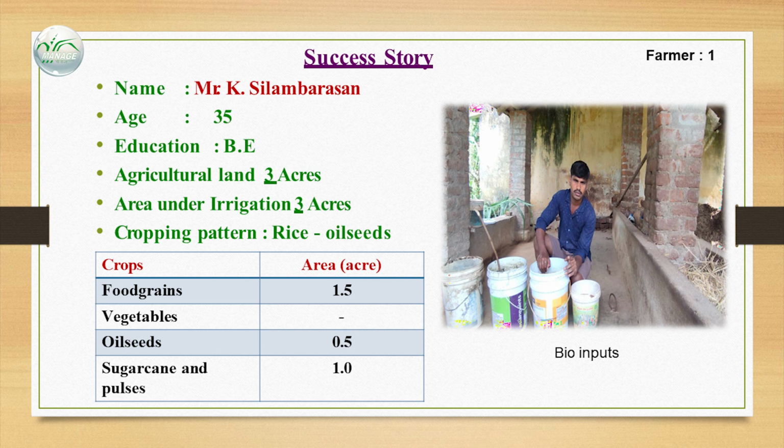And coming to the success story, Mr. Silambaresan, a young man who already completed his BE degree, has 3 acres of agricultural land with irrigation also. And he normally grows rice and oil seed. Here in Tiruvannamalai, everybody knows groundnut is the major oil seed crop. So he was very much interested to produce material with organic agriculture techniques, and he has the plan of growing food grains in 1.5 acres, oil seed in 0.5 acre, and sugarcane with pulses as an intercrop in 1 acre.